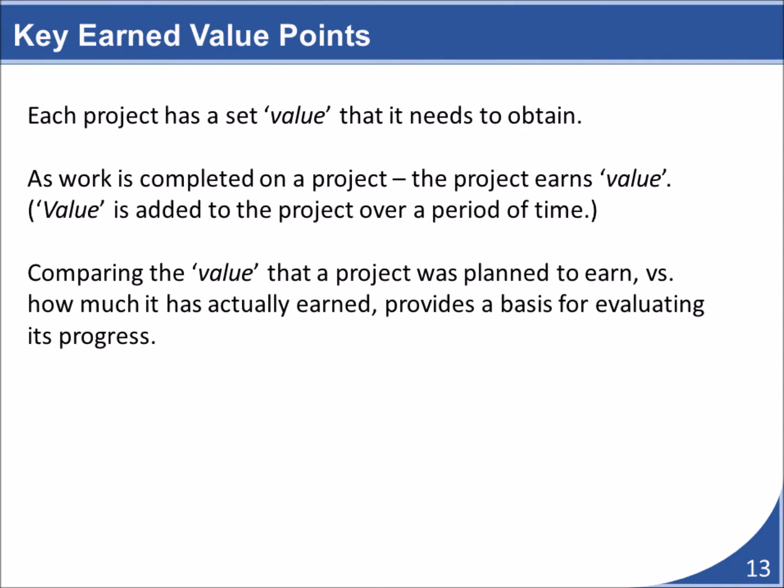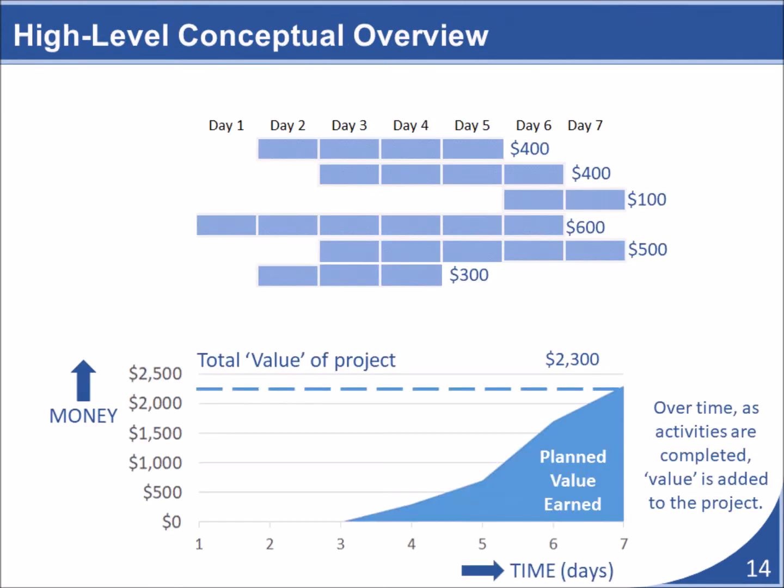This all sounds good, but how does it work? The key concept behind earned value is that each project activity has a value defined within the project budget. Completing activities earn the project this value. As the project progresses, we can compare how much value the project has earned against what the project was expected to earn. In this illustration, we see the high-level concept of earned value. As the activities in the Gantt chart are completed, the project earns value. This accumulated value is shown in the lower graph. The project is considered to be completed once the accumulated value equals the project's original total value. That's the high-level conceptual overview.